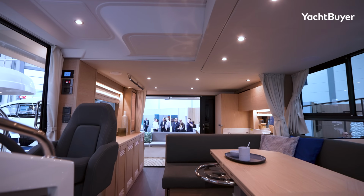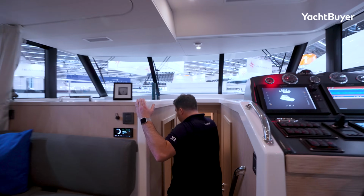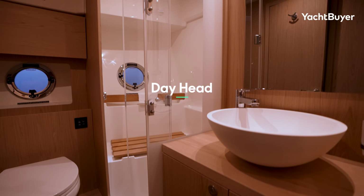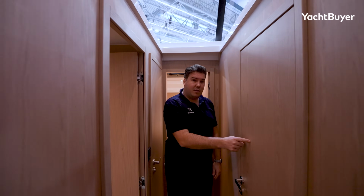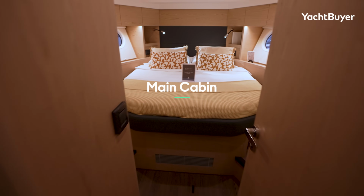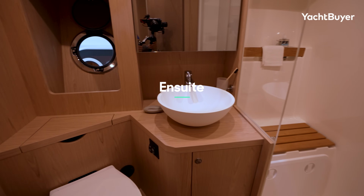Heading downstairs, we have a 3 cabin arrangement on this model. To port, there's a twin cabin here. This has ensuite access to the day head. There's a door to that through here. There's a double cabin through there. And then right forward, you have the owner's cabin. Really nice big double cabin here. And this one has its own private bathroom.